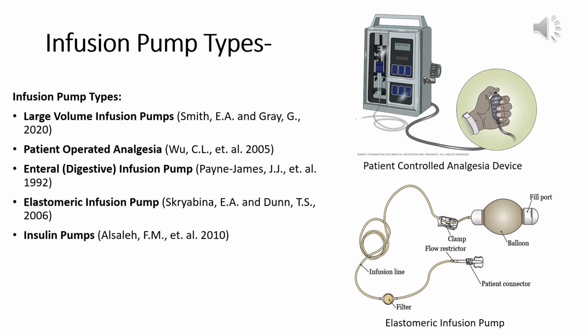When it comes to infusion pump types, large volume infusion pumps use a peristaltic pump to administer therapeutic agents into patients. Patient-controlled analgesia systems also use peristaltic pumps, but patients operate the flow rate. Enteral or digestive infusion pumps administer nutritional agents directly into the subject's digestive system, usually via the esophagus. Elastomeric infusion pumps use a mechanized ball that uses elasticity to control flow rates, and insulin pumps are automated devices that administer insulin directly into patients with diabetes.